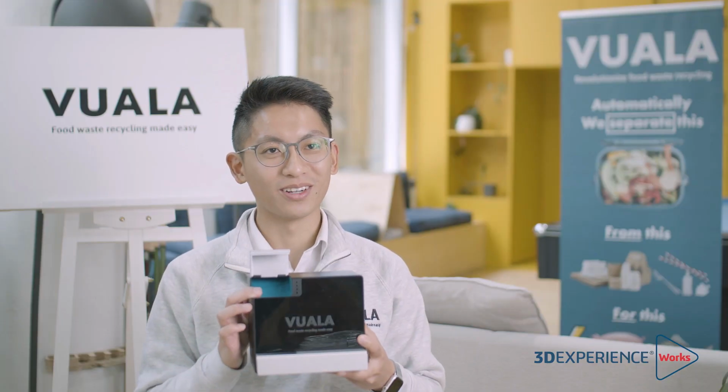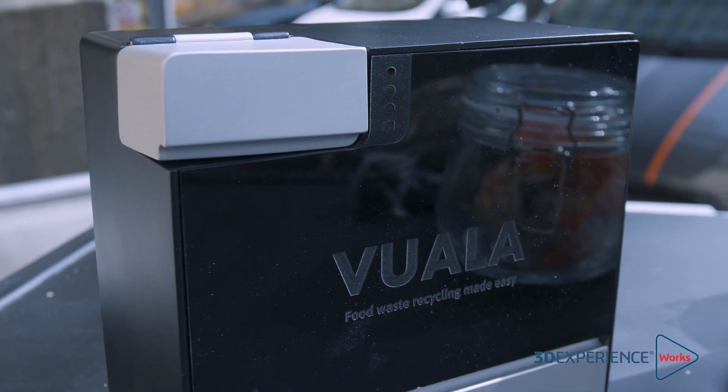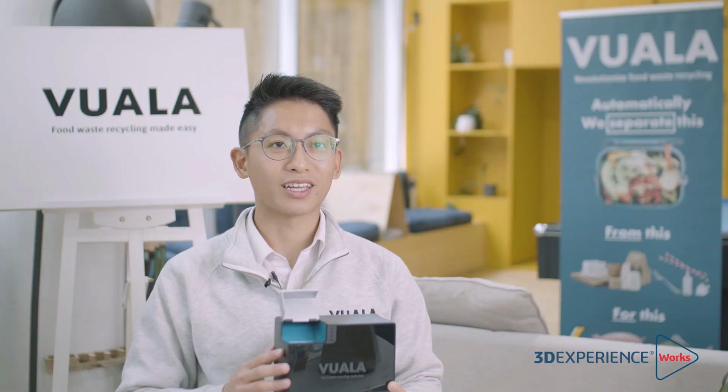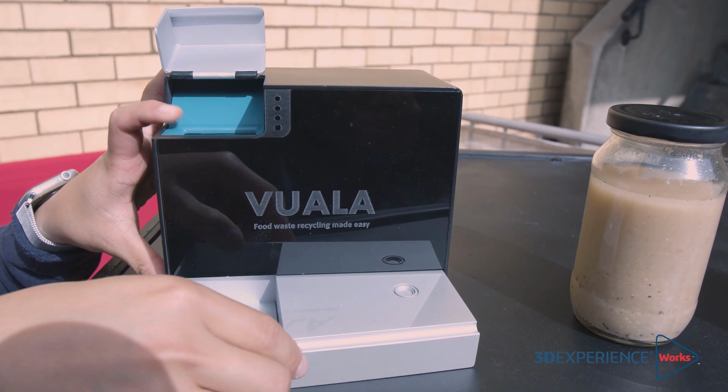So for instance, this one. This is the baby version, the small version of the Vuala X1. Basically, we built this before we built anything else physically. It saves a lot of cost and helps us achieve rapid prototyping. After at least 30 iterations, it becomes something like this.